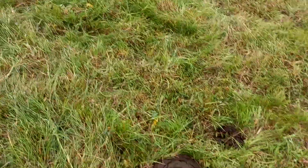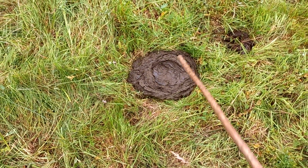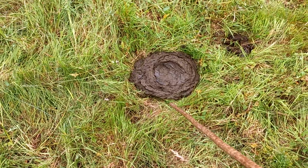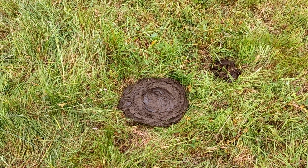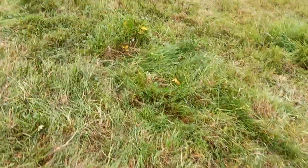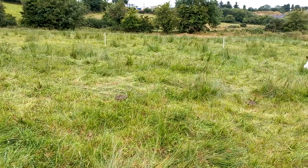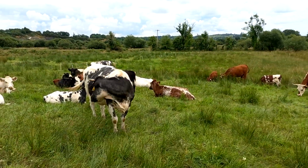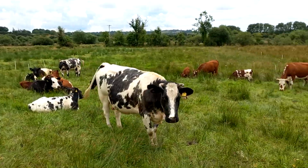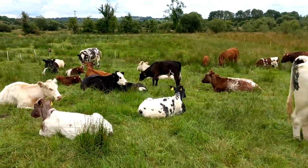There's a lovely dung there now. That is exactly what you want. About 3 inches high and a nice little depression there in the middle. So the dung is perfect. The grazing is perfect. So I think now it's time to let them into a bit of fresh grass. So if I could do this one-handed now, it would be great. So I'm going to chance it.